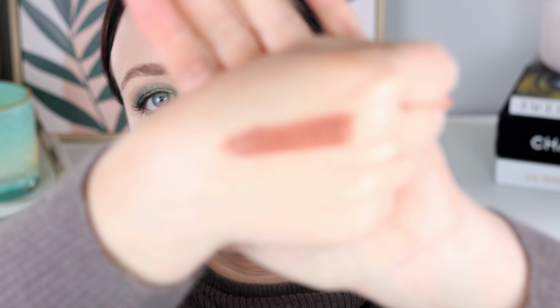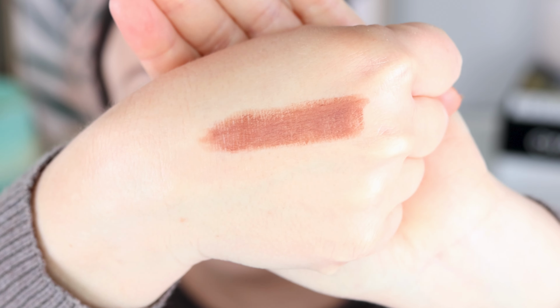vibrancy. Now, I've worn this yesterday, so this is the shade that I got. I went a bit deeper than I normally would because I wanted to put myself a little bit outside my comfort zone. So we'll see how this goes with this look. It's probably gonna be a bit bold, but anyway, I'm gonna take Charlotte Tilbury Iconic Nude first.